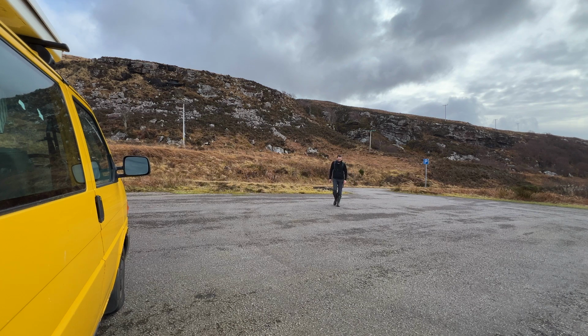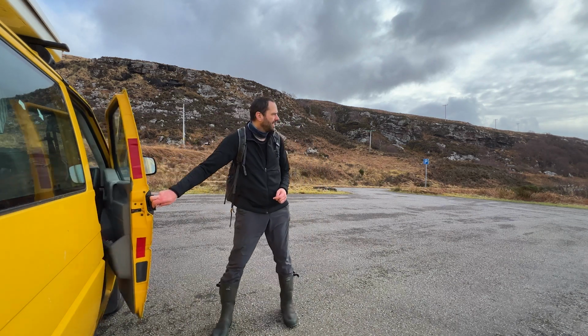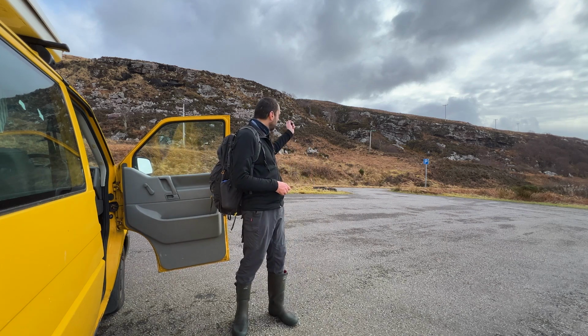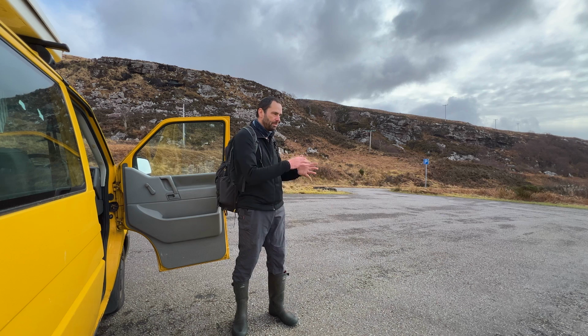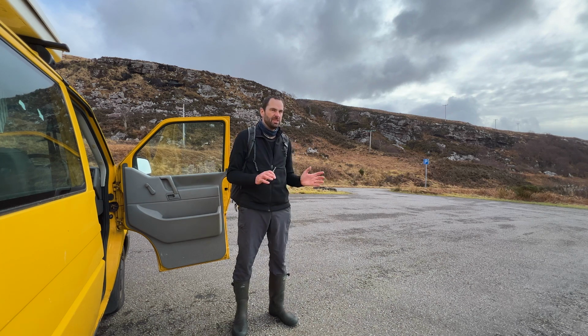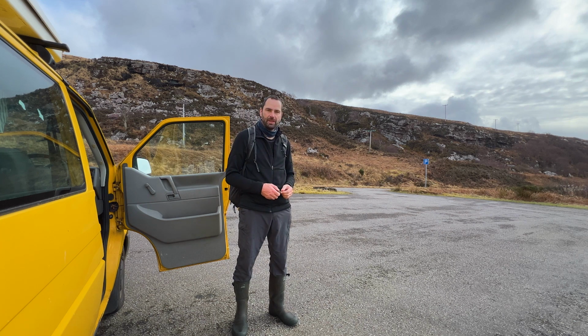Well, that was a nice little gully, but it wasn't exactly striking gold, which is what I was aiming for, something really, really special that nobody knows about. Although there was a really nice little set of waterfalls with some small pools just above the road there. It's not really getting me fired up yet though.